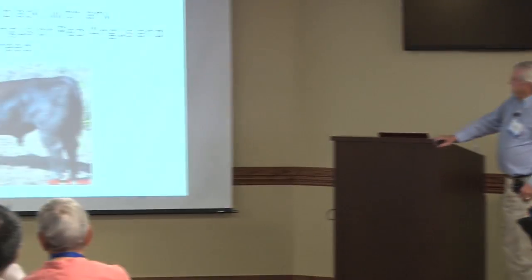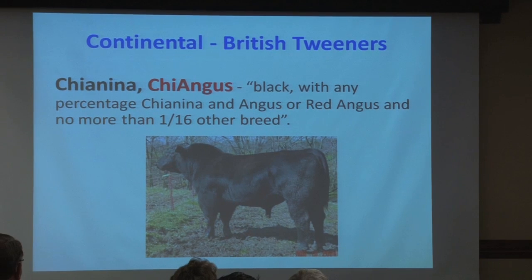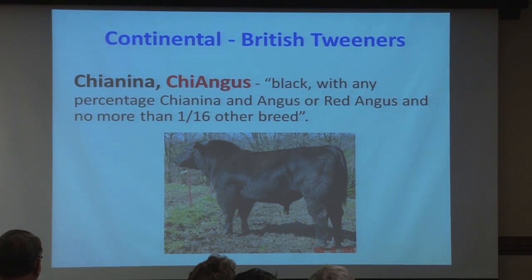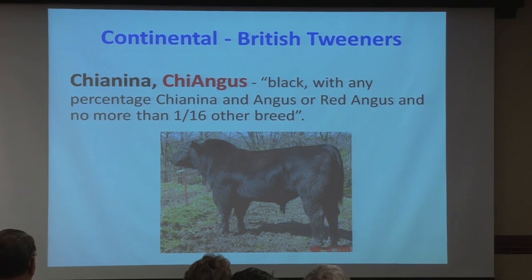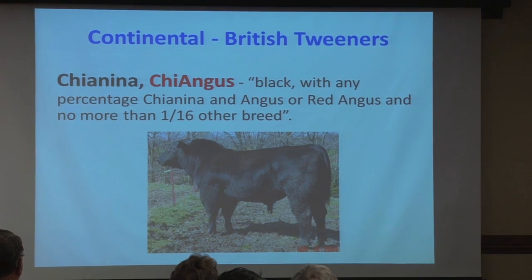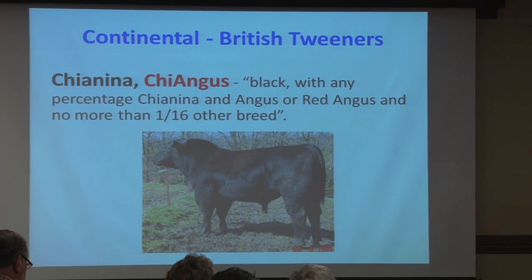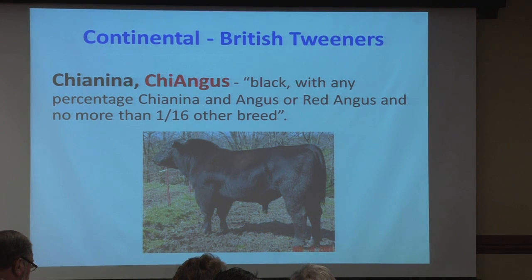All right, the Chiangus Association, Chi-Angus. They actually have 3 others. They've got a Chiford, that's a Hereford, and some others, but they're pretty small, almost none of them around. This is the one that's predominant. Black with any percentage, Chianina and Angus or Red Angus, and no more than 1/16 other breed. So that's a lot of range, but again, I'm thinking a lot of them are probably in the half and half, tending toward higher percent Angus. Okay.